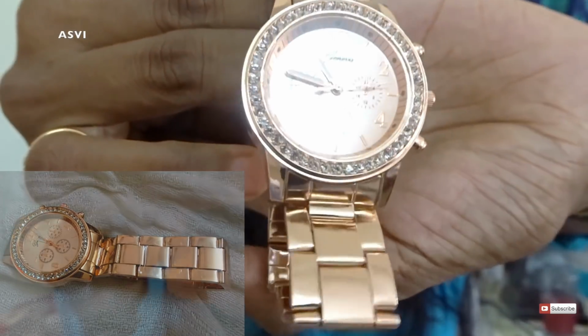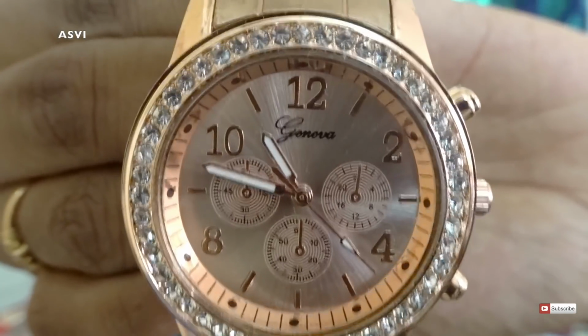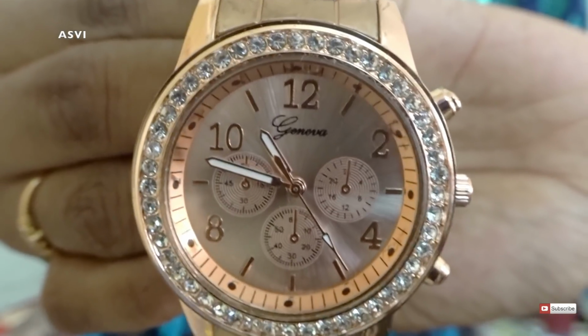So I got one more watch, but I haven't used it till now because it didn't fit my size. It's quite big for my size, obviously. And again, this watch also came in this kind of envelope packaging, which is bubble wrapped inside, so that this watch is safe. The watch is absolutely stunning. This is in the shade rose gold. When we see up close, you guys can see that there are rhinestones, and it's really beautiful.